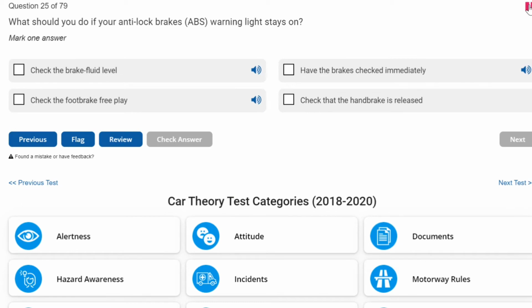What should you do if your anti-lock brakes ABS warning light stays on? Check the brake fluid level. Have the brakes checked immediately. Check the foot brake free play.